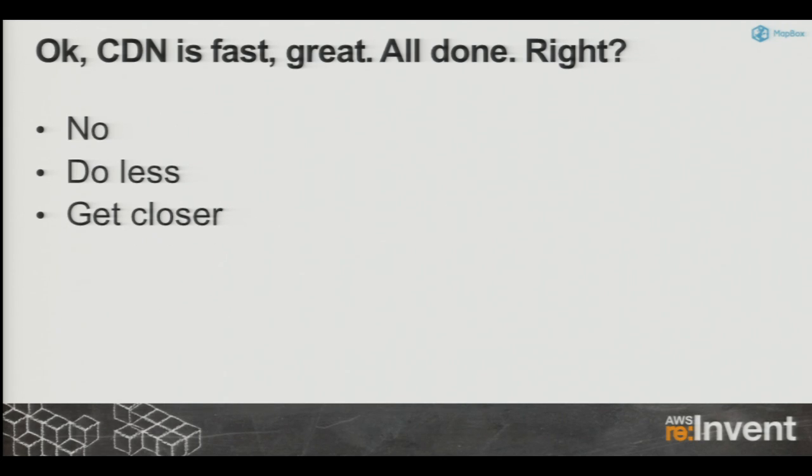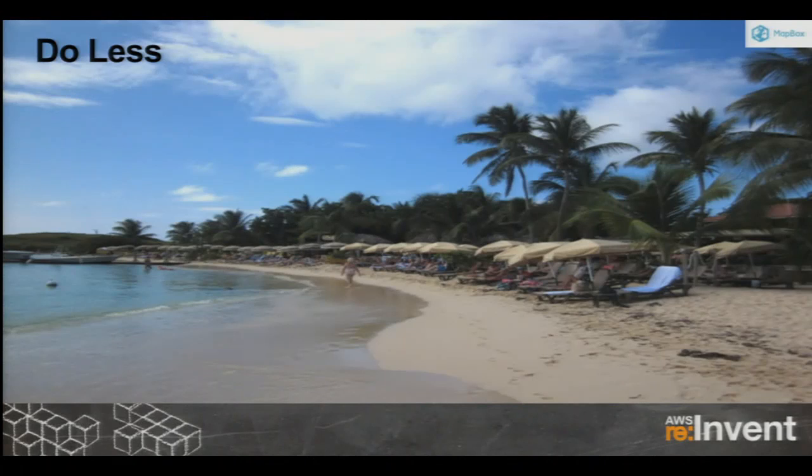So we wanted to do a little bit more, right? Because you actually can't stop there. There's 2 things we wanted to look at doing: doing less and getting closer. So doing less. The idea here is the less your service has to do, the faster it's going to be.